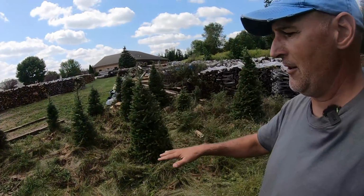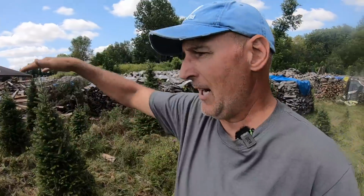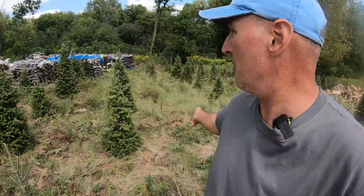So I'm going to put some pallets down here. Then I'm just going to stand them up so that they're facing up. I'm going to stack them up on pallets right in this area. They'll dry really good out here. They're out of the way, and I can just roll them in here. I could put other wood there, but that's just a good spot to put them. So that's what the plan is. So I'm going to move them over here right now.